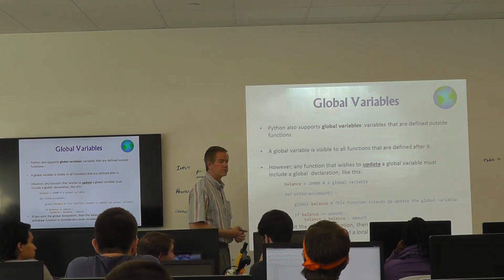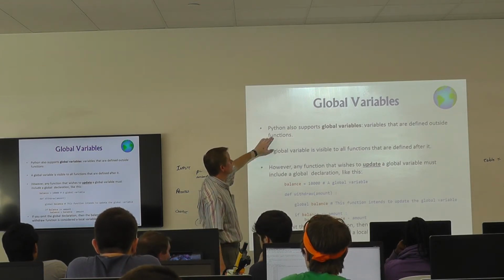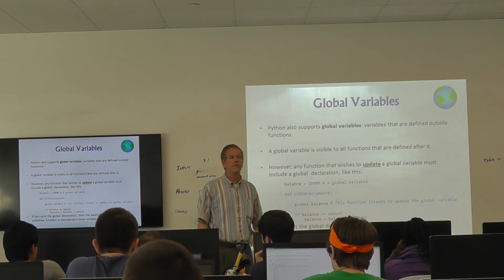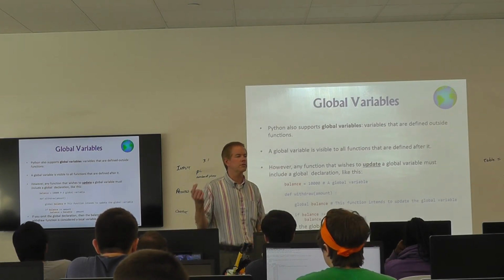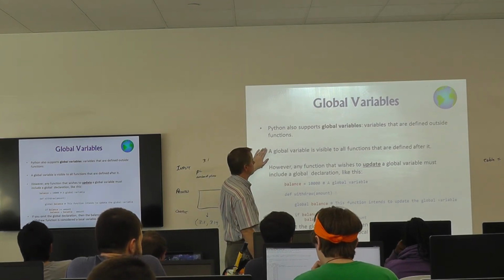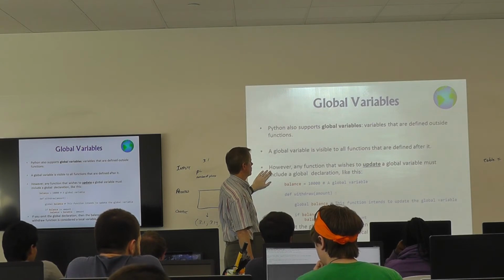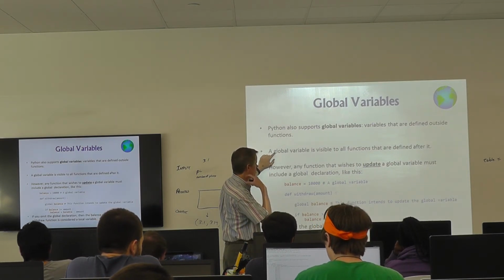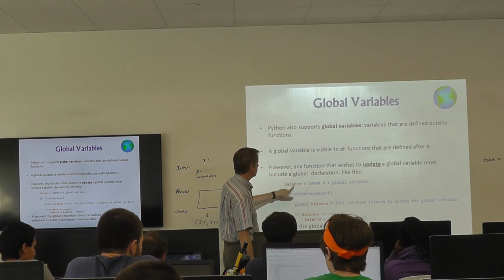Here you go, global variables. All right, so Python also supports what's called global variables, so variables that are defined outside of a function. If you have a variable that you define outside of the function, and you want to use that value inside the function, you can do it. You just have to make it visible to it. A global variable is visible to all functions that are defined after it. If you want to make an update to it, then this is what you do.